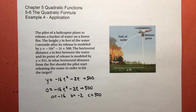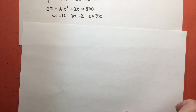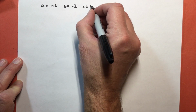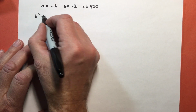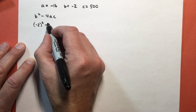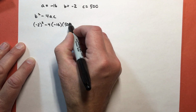And for this, I just need more space. So I'll put this piece of paper in here and I'll just grab this when I need it. So from what I just wrote, my a is negative 16, my b is negative 2, and my c is 500. So let's figure out the discriminant first. B to the second power minus 4 times a times c. This is negative 2 to the second power, subtract 4 times negative 16 times 500.